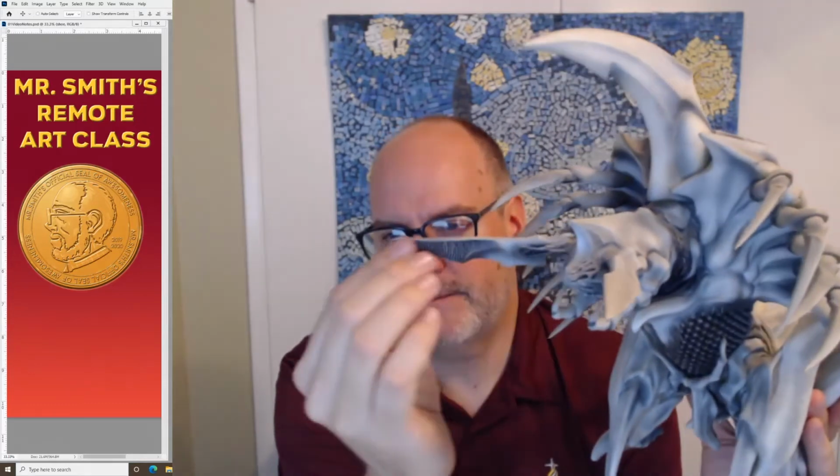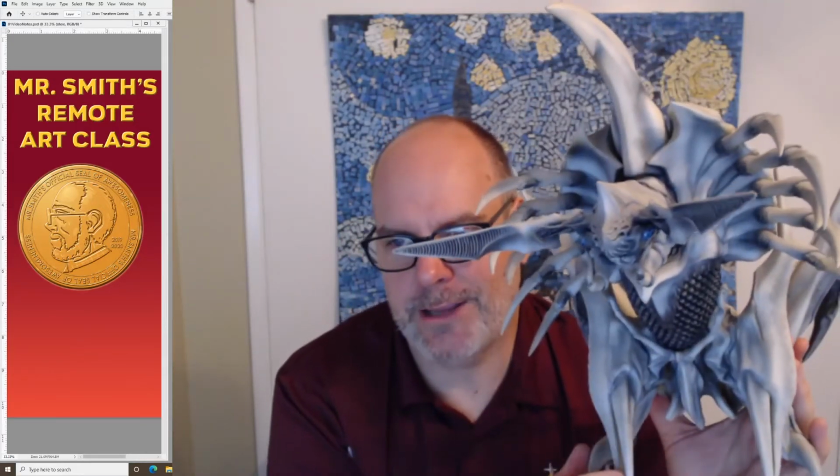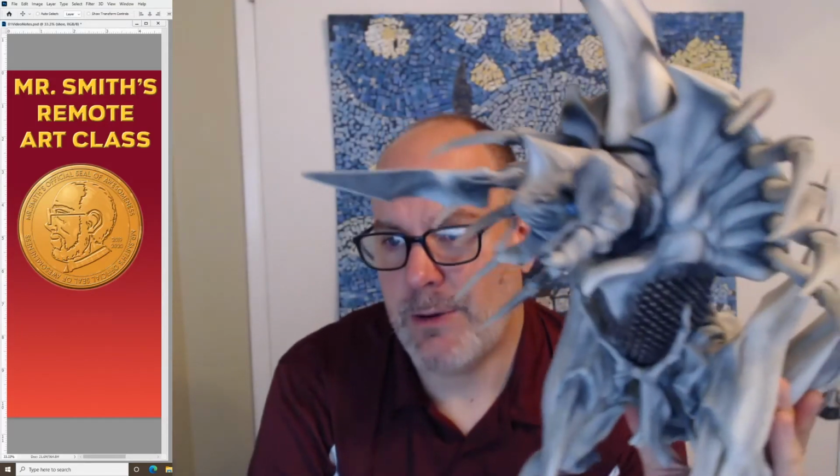Legion has all of these kind of pods, and so he's got like not 1,000, but kind of, and they shoot out and they form little creatures, little mini legions. So he's like an army too, and so he's pretty cool. This thing, normally it's closed, but it opens up and then it shoots like a death ray. But anyways, he's pretty rad, isn't he? That's why I wanted to show him to you.